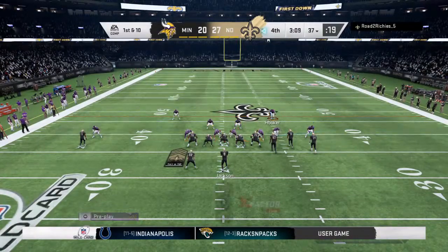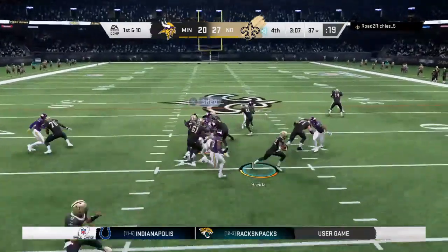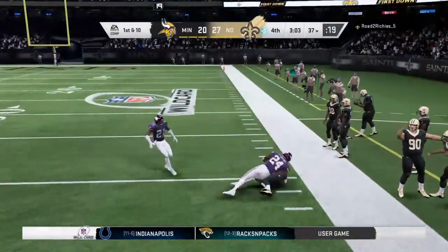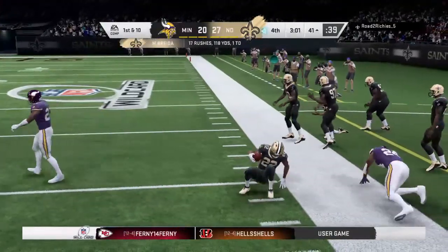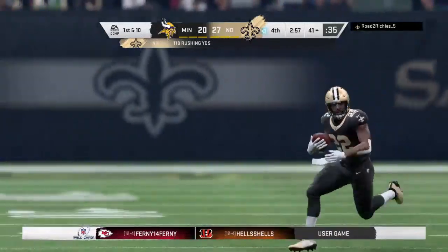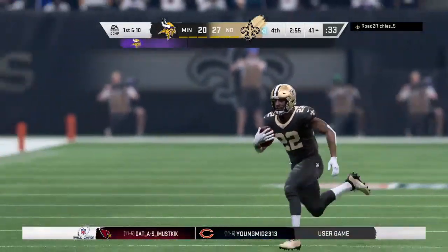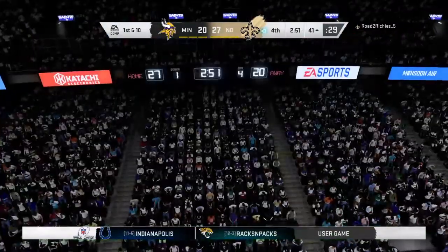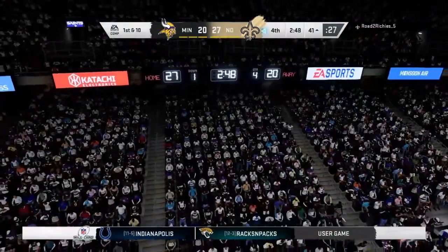And defensively a backbreaker. This is Breida on the draw. He's got a 1st down and then some at midfield. And all the way down to the 41-yard line. 2 chunk plays in a row. The last one was over 20 yards, and so is this one. Saints, 1st down. 1st and 10 at the 41-yard line.